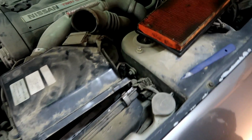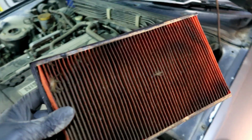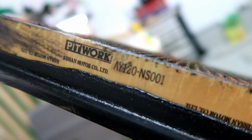A few moments later. Okay, so with wrestling with it a bit here, we finally were able to get this filter out, and it looks nasty. It just looks black. There's the light, and there is the filter. You can't even see through it at all. And I guess we got a Pitwork one here. If you focus it, there you go, Pitwork.